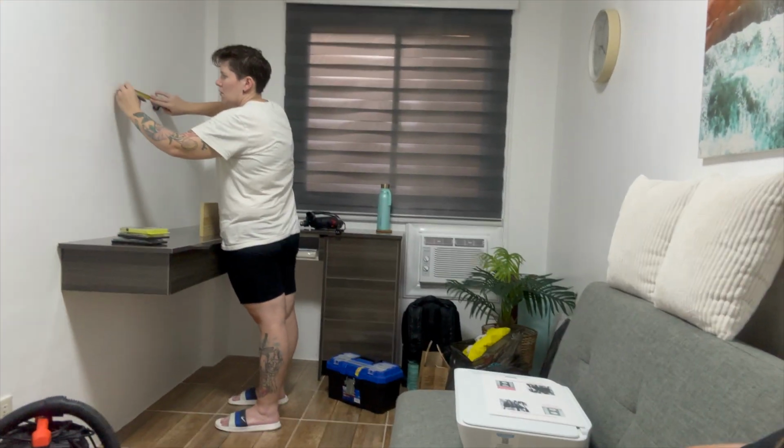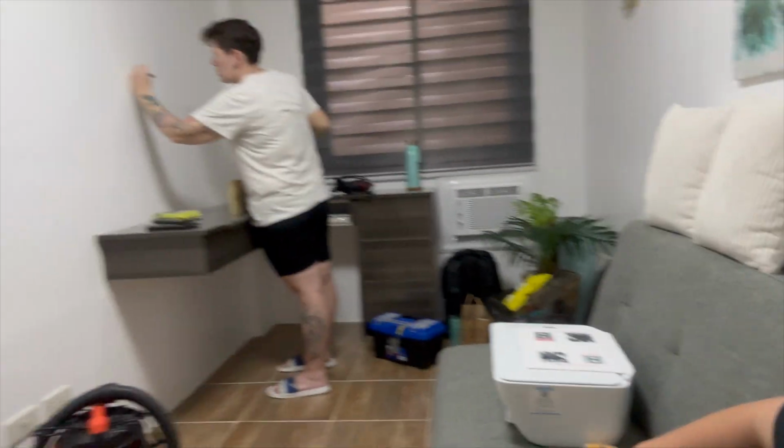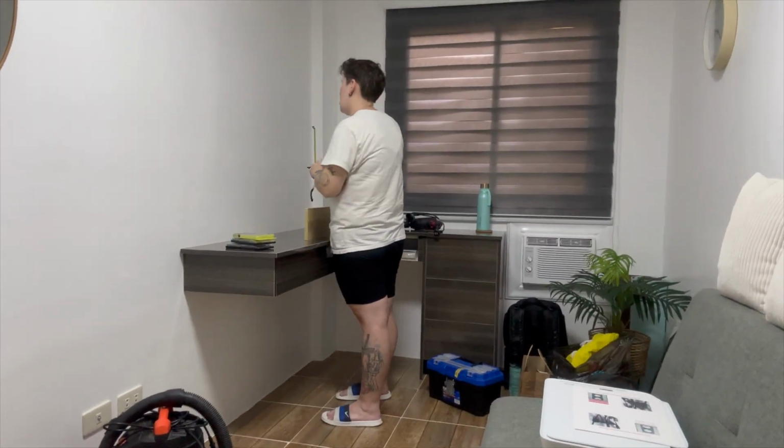Alright guys, so this office room is almost done. We are putting maybe the last thing on it, right, JD? Mm-hmm. It's kind of messy right now, but we're putting a few shelves over there. Then it should be done.